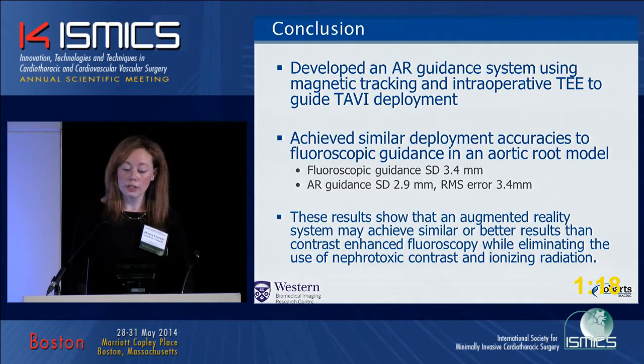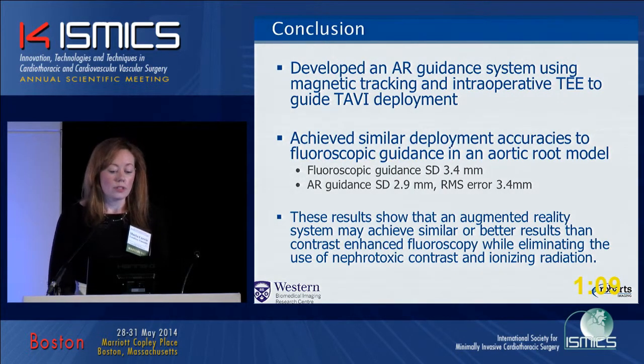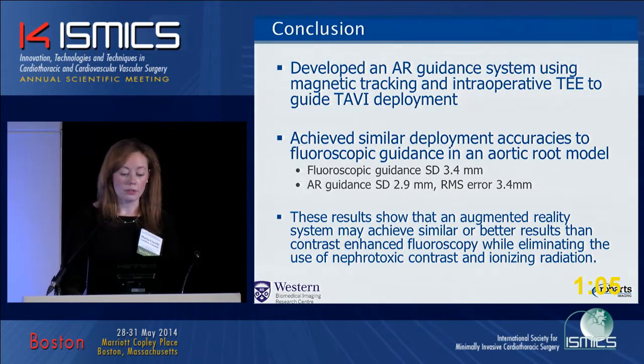So in conclusion, we developed an AR guidance system for magnetic tracking and intraoperative transesophageal echo guidance for TAVI deployment. We achieved similar deployment accuracies to fluoroscopic guidance in this aortic root model. And these results show that augmented reality guidance may achieve similar or better results than contrast-enhanced fluoroscopy while eliminating the use of ionizing radiation and nephrotoxic contrast.